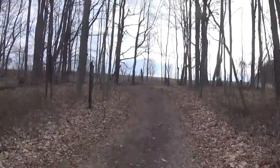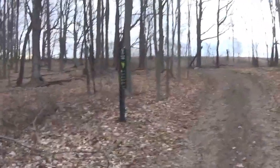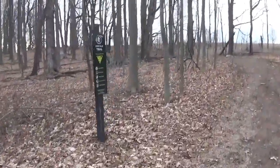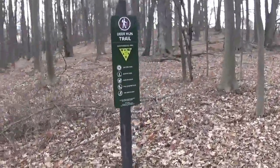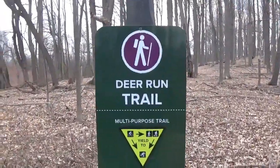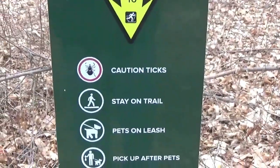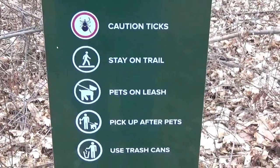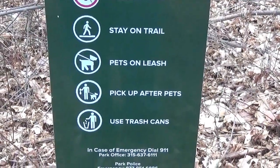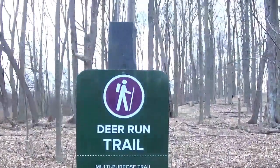Oh, got a sign up here. Weird place for a sign. Deer Run Trail. Here you go. Multi-purpose trail. Ticks, stand trail, pets on leash, pick up after, and use trash cans. And that's the Deer Run Trail.